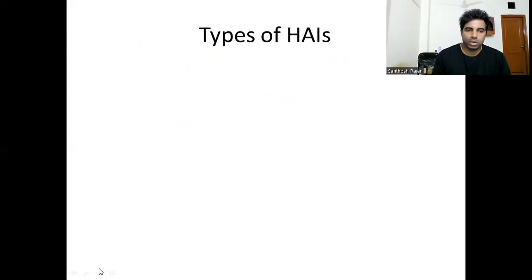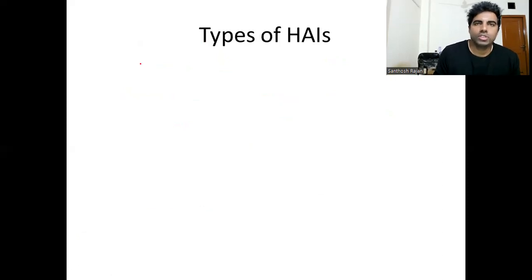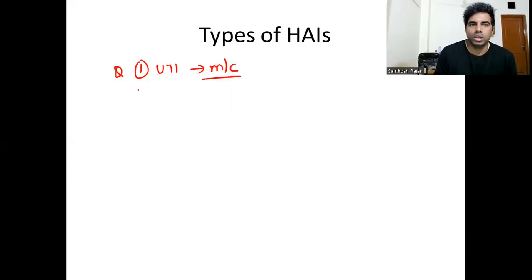Now, the types of hospital infection. When you talk about types of hospital infection, there are two important questions here. What you're going to answer is that the first one is UTI. Urinary tract infection is the most common one. This question was asked. Followed by UTI, you have other infections. What? Pneumonia.